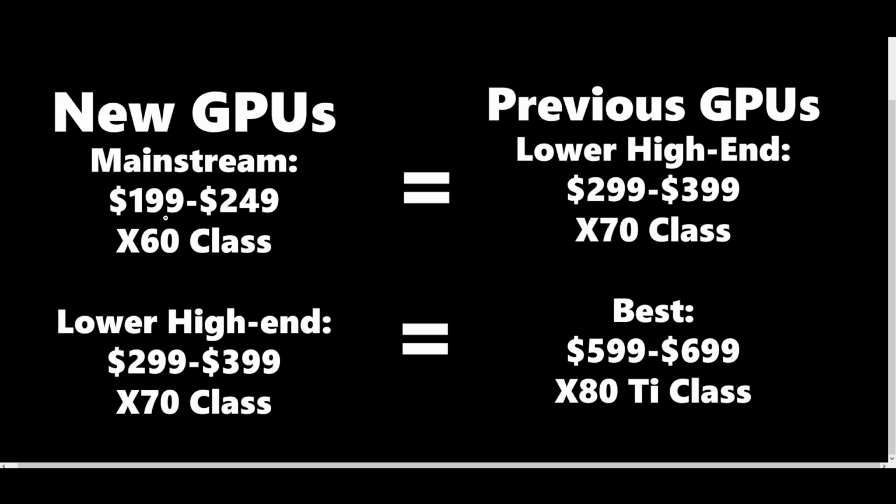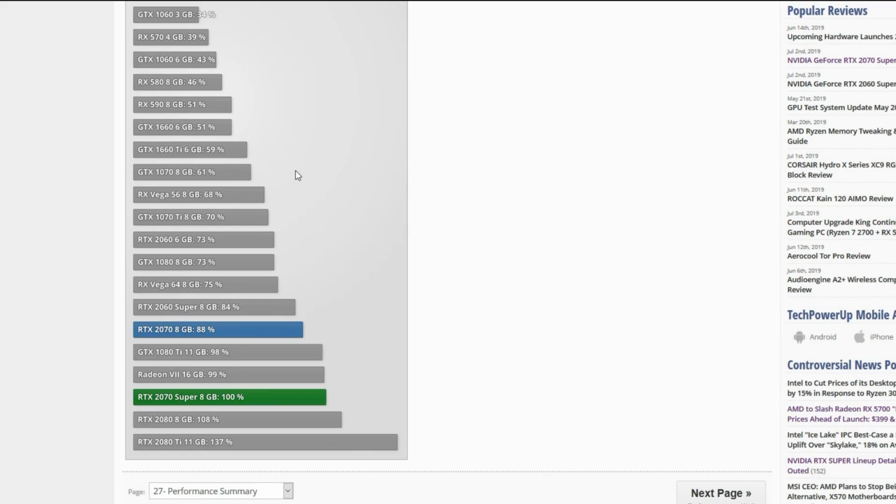So it comes down between $199 and $249 from $299 to $399. And then the lower high end, which is the $299 to $399, the X70 class, will perform about on par with the previous generation's best, the absolute best. So that means a $199 GPU here today from the new generation of graphics cards from both AMD and Nvidia should perform on or about the level of a GTX 1070.